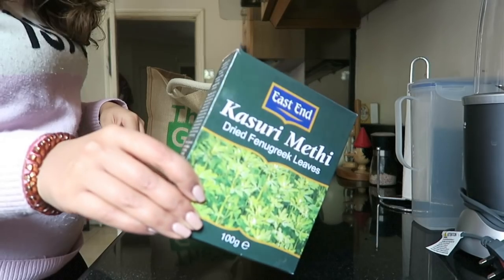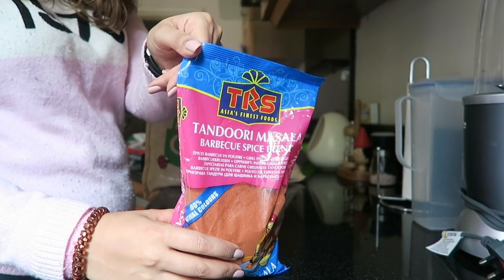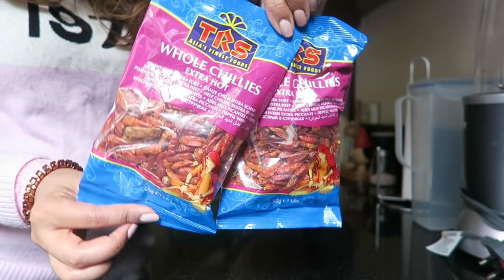And the rest of it is all just lots and lots of different Indian masalas, like spices and seasonings and stuff. So I don't even know if that's interesting to you or not, especially if I'm not showing you how I use them. So I might just whiz through those. Those are fenugreek, little dried chilies. These are super hot.